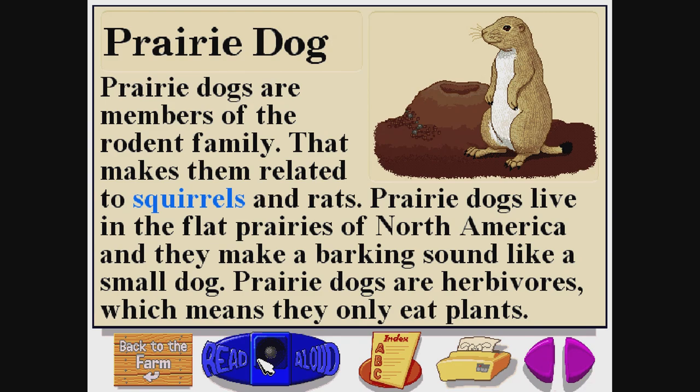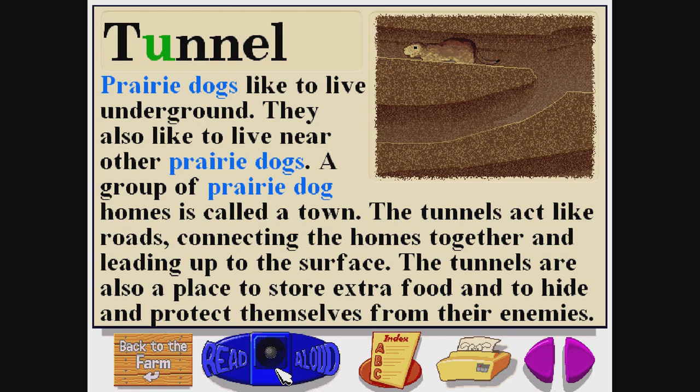Tunnel. T-U-N-N-E-L. Prairie dogs like to live underground. They also like to live near other prairie dogs. A group of prairie dog homes is called a town. The tunnels act like roads, connecting the homes together and leading up to the surface. The tunnels are also a place to store extra food and to hide and protect themselves from their enemies.